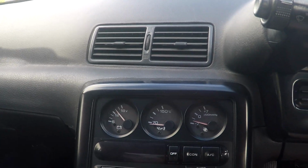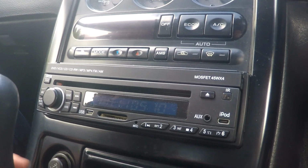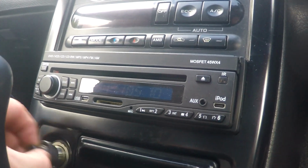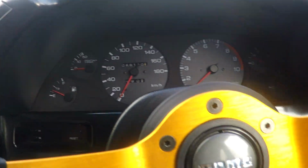So anyways, we'll take it out for a little spin. You can see here it's a 5-speed transmission, and this will kick out here in a second. And actually, I'll just pull it now. You can see it's red. So anyways, we'll cruise around.